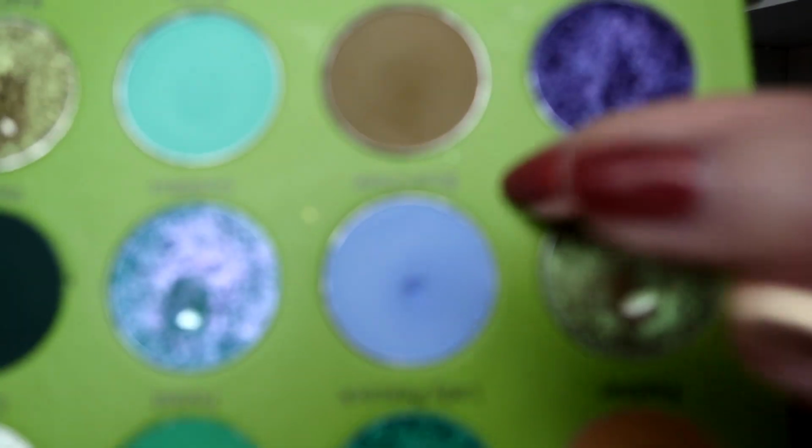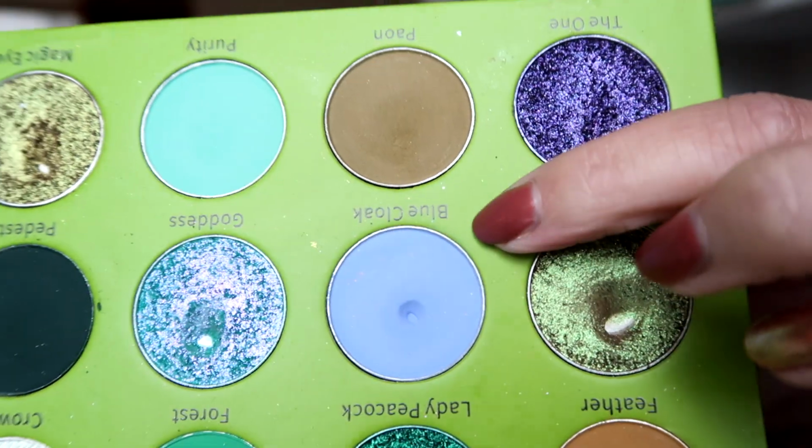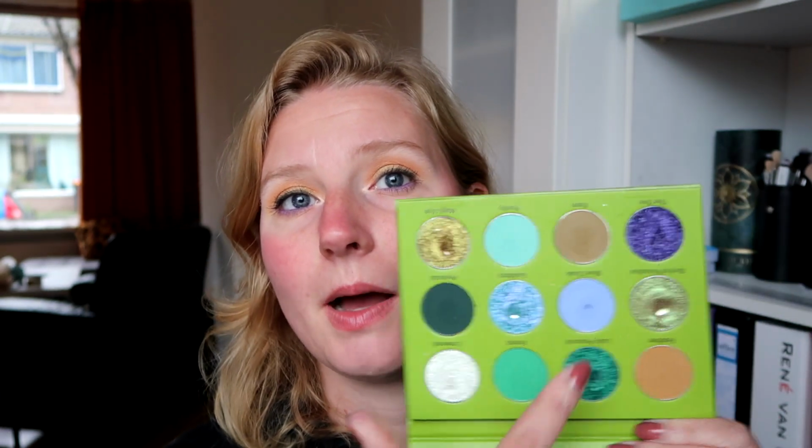And then a shadow from my favorite palette. Something out of here. I'm gonna take the easy way out. I've been loving this palette, but I've been loving the shadow and I have not yet hit pan on it. And it is the shadow right here called Blue Cloak. You can see that dip. It is insane. Pretty sure I hit pan very soon. So it might even take me 1 or 2 uses to hit pan on this.